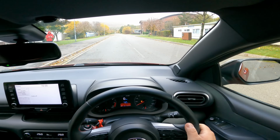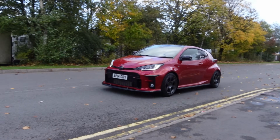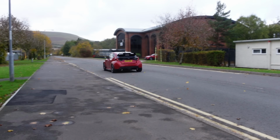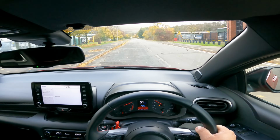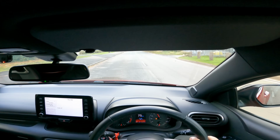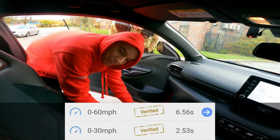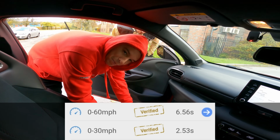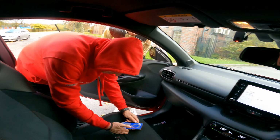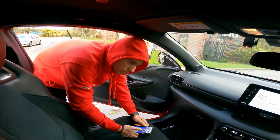Right, here we go, track mode. We're going to launch a bit harder this time. Six and a half. 6.5. In real world, for someone who's never driven it before. That's the thing, I did launch it a little bit better that time. It sounded better. Yeah, so I had it in track mode as well, so obviously you got your 50-50.